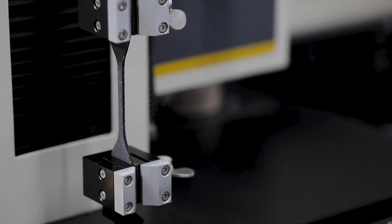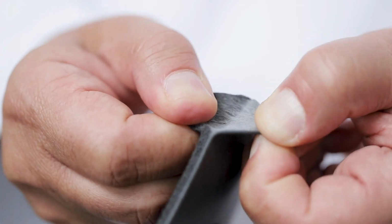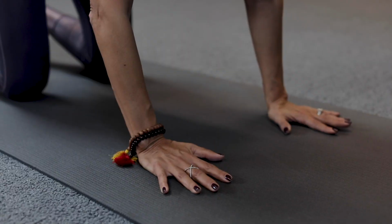Truthfully, this mat defies logic. The support and stability is unrivaled and unmatched. My favorite part of testing is it simulates real life experience.